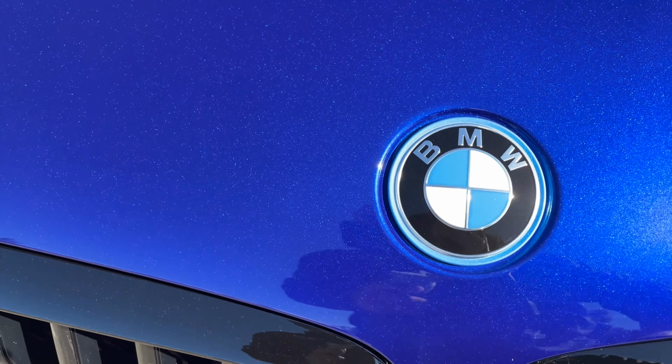All right, so one big change, I think starting with about production week 43 and a half or so. Sometime during production week 43, the X5s have a touchscreen deletion. This one was built prior to that, so you still have the touchscreen.